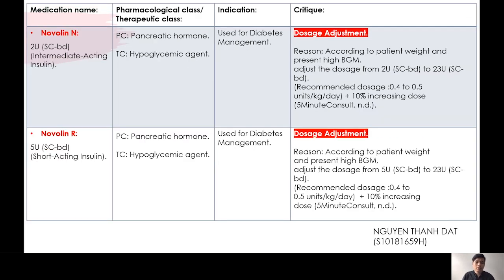Okay, next is Novolin N and Novolin R. Novolin N and R are used for diabetes management. For these two medications, I think there should be a dosage adjustment according to the patient's weight, height, and BGM. I changed the dosage from 2 units to 23 units because the recommended dosage for this medication is 0.4 to 0.5 unit per kg per day, plus a 10% increase in dose for a patient with high BGM.